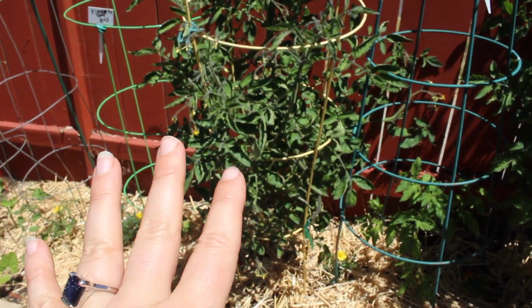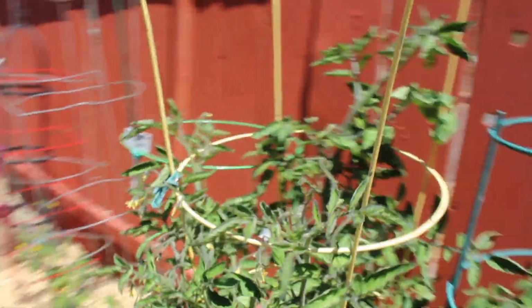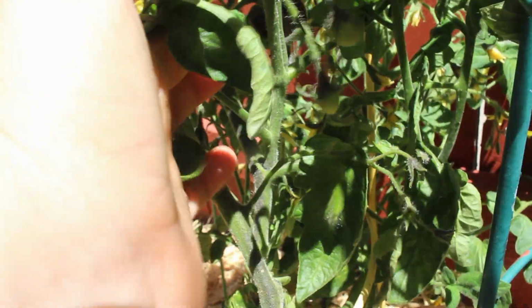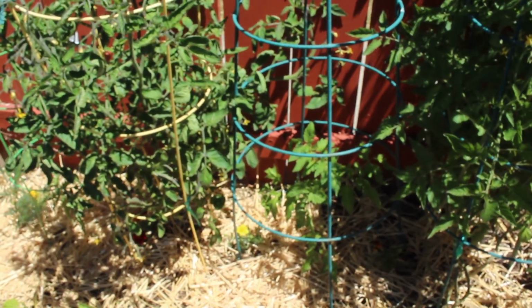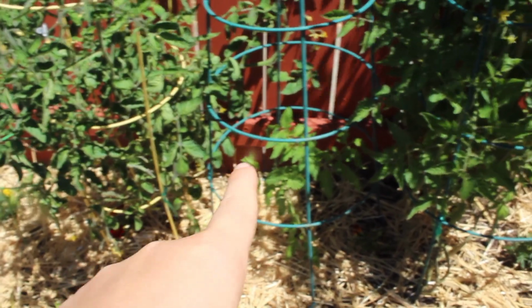I am pretty sure it is Dancing with Smurfs, which is a really neat cherry tomato. Let me see if I can show you guys. I don't know if you can see. There's a blue tomato right in here. I need to trim him, but that's why he's so much bigger, because I planted him last year. And this is Aunt Ruby's German green. This is a really cool green tomato.